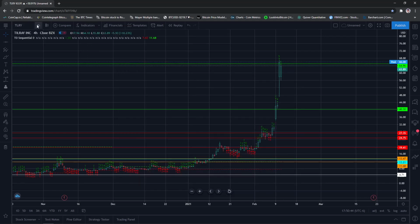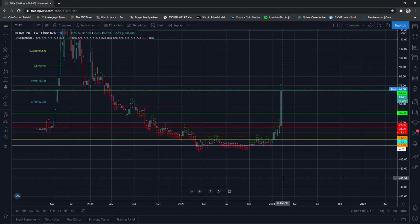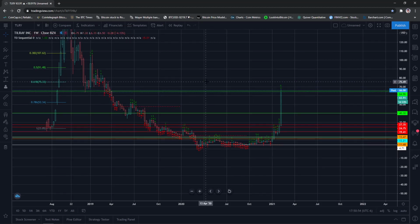So what do I think? Do I think we're just going to run up 148% and not get a pullback? No. I think we're going to see some resistance here at 75. We could pull back, find support at 52, consolidate for a little while, and then within the next 3 weeks, maybe make an attempt at these higher highs, because we're at 6, 7, 8, 9.